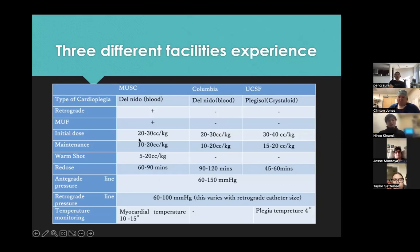And again, the initial dose is going to be 20 cc versus 30 cc per kilo as the initial dose for the sick LV. And the maintenance dose is going to be 10 versus usually 15 cc per kilo. Plus, they also use a warm shot, just warm blood at the end of the case, 2 to 3 minutes before cross clamp off. And again, they use retrograde cardioplegia plus the muff so meticulously. They strategically do all those things.